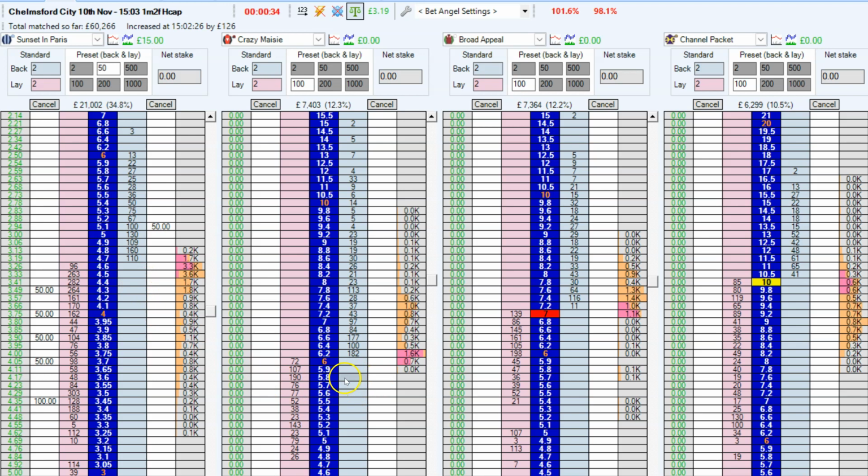So you can see there, guys, this is a very simple and fairly safe strategy to use. Obviously, you have to pick your races carefully. Try and stick to handicap races if you can. Try and stick to races like this here, where the favorite isn't really a big favorite, so the prices aren't going to move that drastically.